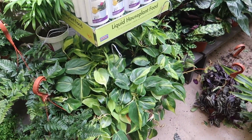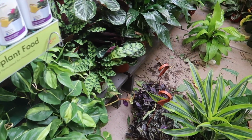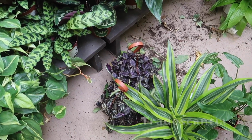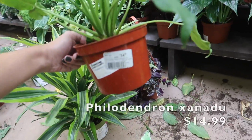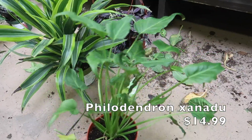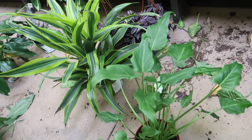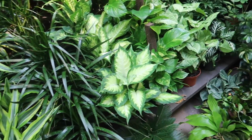Some more Brazils. Tradescantias. That's how you say it. Xanadu. I kind of want a xanadu philodendron. This one's $14.99. It's a little bit sparse, so probably find a different one.